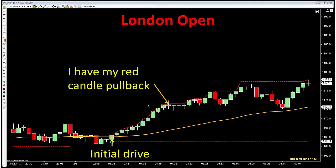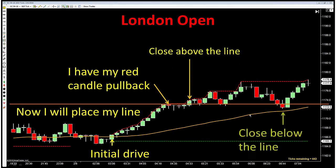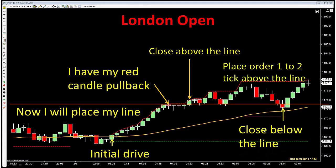We're looking for our long setup. The line is placed in, price comes above it, and doesn't come down until here at 6:44. There's our close above the line, then a close below the line. I place the order 1 to 2 ticks above the line here, and that's what I'm looking for. Real nice setup right there.